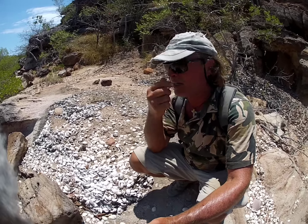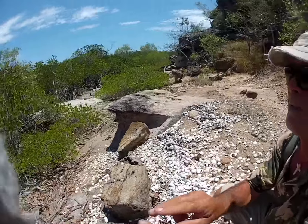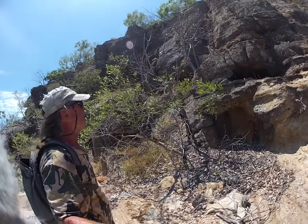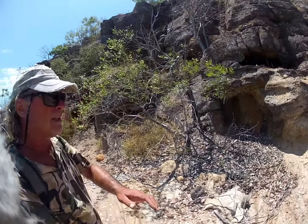So it's interesting, but just look for a cave and just check out this area. I'm behind all this mangrove at the moment, and this is a little rocky island in the middle of the mangroves where Bummer Man once sat.